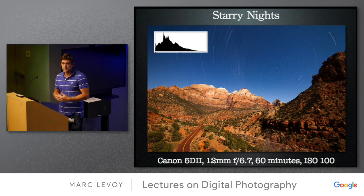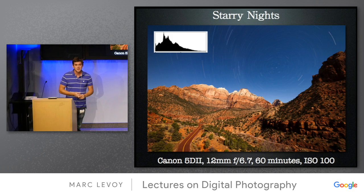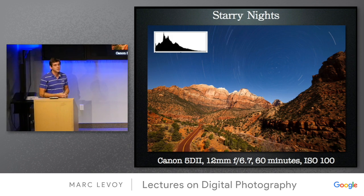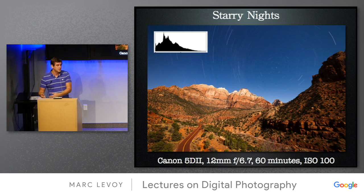You can also do it yourself. Cameras will generally have a setting that asks whether you want to use long exposure noise reduction. That's what they usually call it, and it's another way of saying dark frame subtraction. The problem is it doubles your exposure time. So if you wanted to do a one hour exposure, you have to wait a whole second hour for it to take that dark frame.